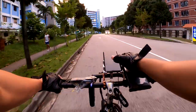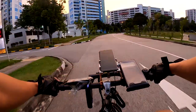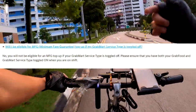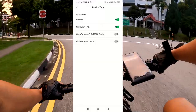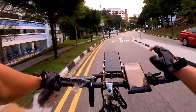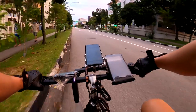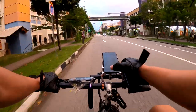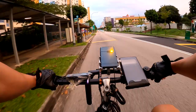Okay, and the other question would be, when will I be eligible for the minimum fare guarantee? To be eligible for the minimum fare guarantee, you have to turn on both GrabMart and also your usual GrabFood lah. Grab Express is not required. So if you guys want to turn off Grab Express, do so, because I've not actually touched on Grab Express much lah. Okay, block 229. Making a left turn, I'll be reaching soon.